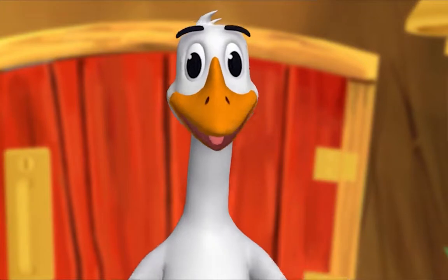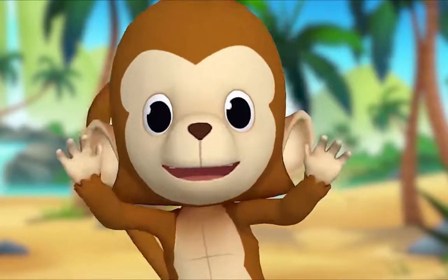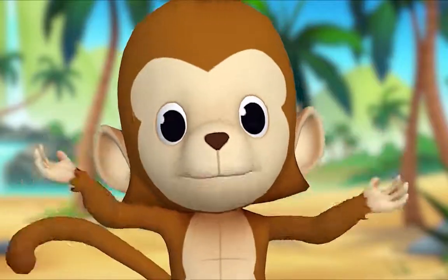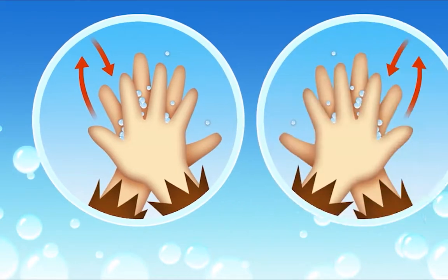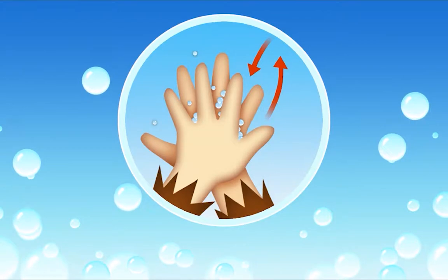Here's Monkey with a healthy habit. Let's wash our hands! Make sure your hands are wet and you've got plenty of soap. If you know the words, sing along with me. First you rub your hands together, and then you scrub the backs. Slide your fingers in between, I think you've got the knack.